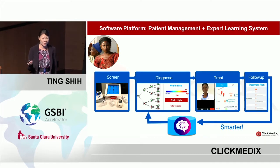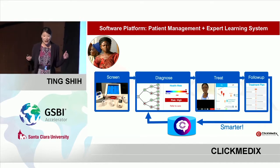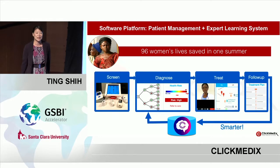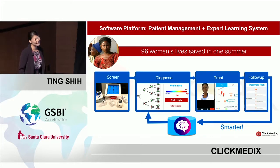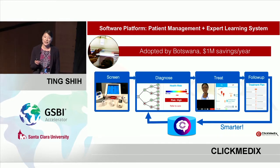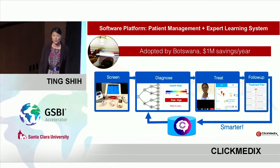And even more than that, what we're seeing is that these health workers, by the time they've seen the 10th patient with cervical cancer, they themselves are able to diagnose the cervical cancer. And in that one summer alone, our health workers helped save the lives of 96 women. So why stop there? We expanded it to oral cancer. And it was adopted by the government of Botswana because they can save over $1 million per year.